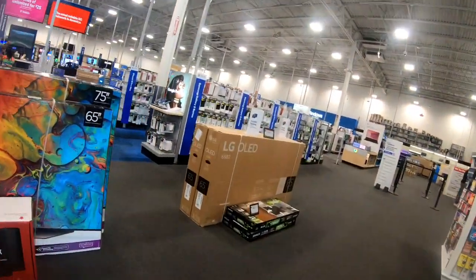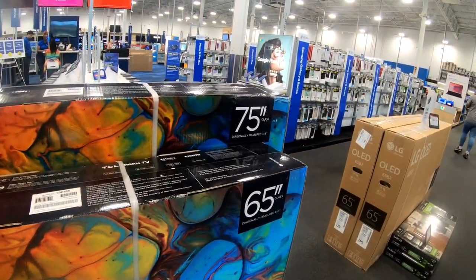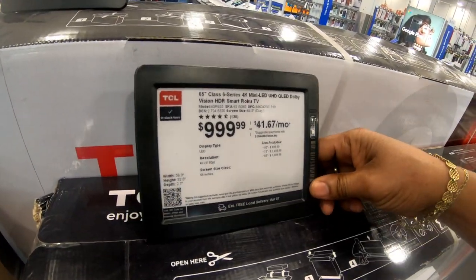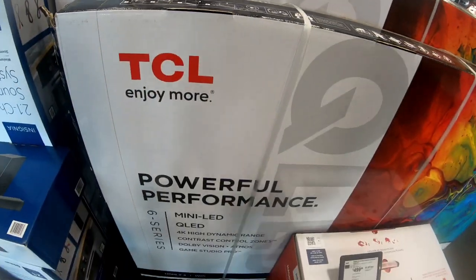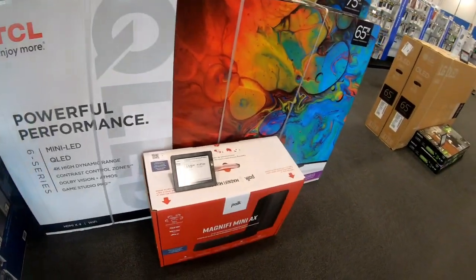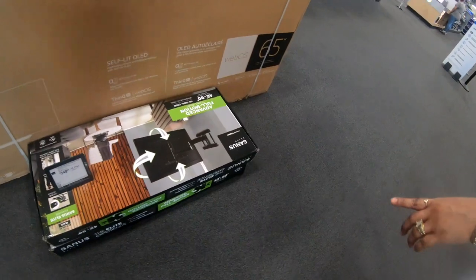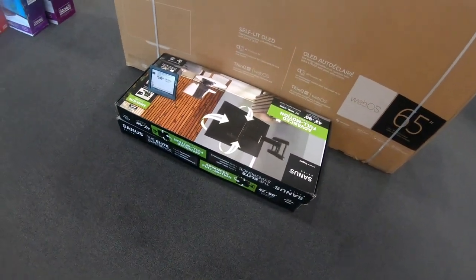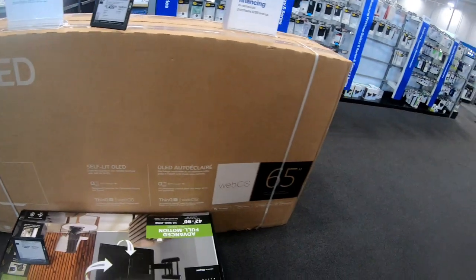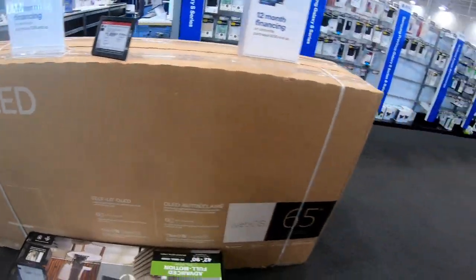My favorite people. This is a TCL television right here. It's a 65-inch, and the 65-inch is for $1,000. The 75 is for one. I don't know if it's a QLED. And this is a Polk Audio, $500. The bracket for the TV. It's LG, 65 inch, an OLED, and it's $1,400. OLED TV is expensive.